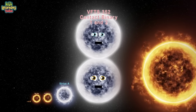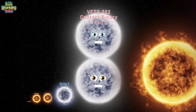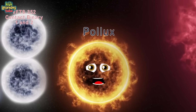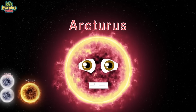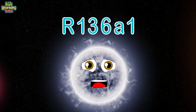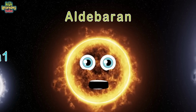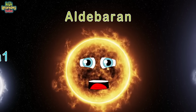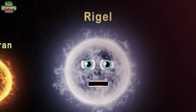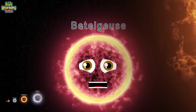VFTS 352, contact binary 1 and 2, composed of two very hot, bright, massive stars that orbit each other, it's true. My name is Pollux, a red giant star here. Arcturus is a red giant star, I hope I made that clear. R136a1 is a Wolf-Rayet star thus far. I'm Aldebaran, a red giant star, that's me. Rigel is here, a blue-white supergiant you can see. I am Betelgeuse and I'm a red supergiant in class.